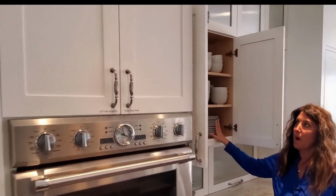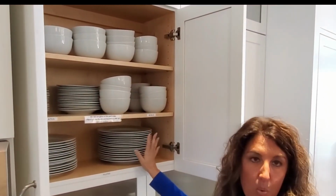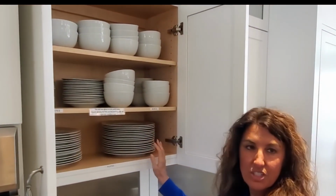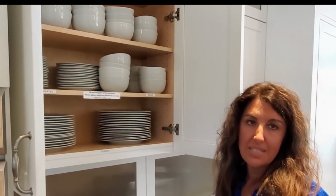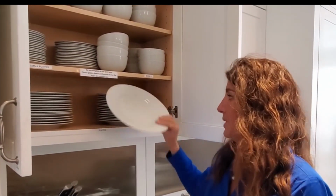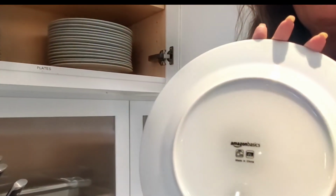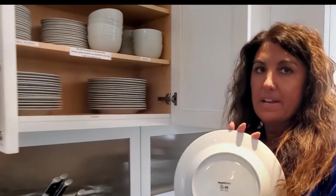Also, if it sleeps 18, then you're also going to want to have dishes to accommodate 18. I usually do 1.5 times. If the house sleeps 10, then you're going to want 15. That's just because nobody wants to be doing dishes the entire time. I usually stick with very economical. These happen to be Amazon Basics. That way, if one or two plates break, it's easy to find replacements.